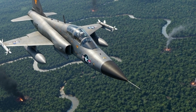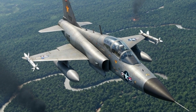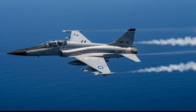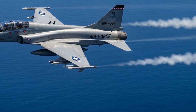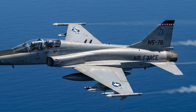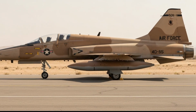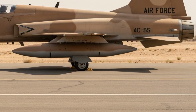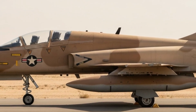Now let's talk numbers. The F-5 Tiger II could fly up to 1,400 miles, reach an altitude of 51,000 feet, and carry a wide range of weapons. From AIM-9 Sidewinder missiles to bombs and machine guns, it was a versatile multi-role fighter. But what truly set it apart was its simplicity. Unlike advanced fighters that required complex maintenance and huge budgets, the F-5 could be serviced quickly, even in smaller countries with limited infrastructure. This made it beloved by air forces that couldn't afford large fleets of high-maintenance jets.